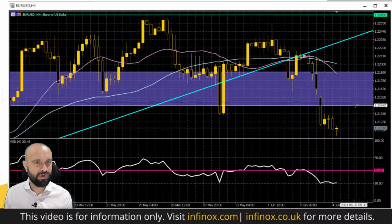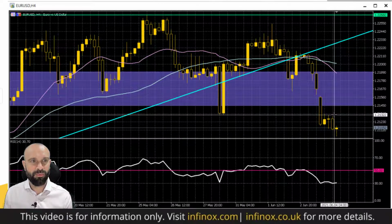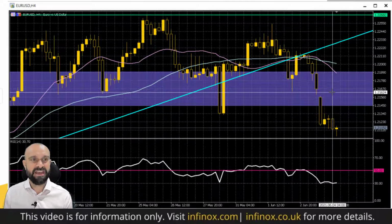Let's have a look at the 4-hour chart very quickly. Yeah, the old support lines come in around 120.30 to 120.60 area. So that is now resistance on a near-term basis.